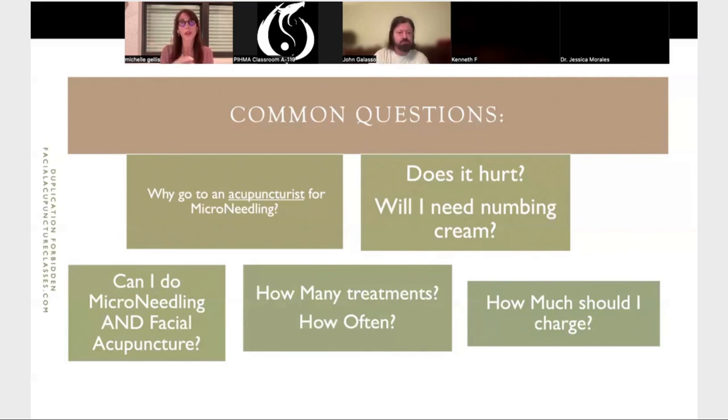And my recommendation is you do cosmetic acupuncture and microneedling, so three cosmetic acupuncture and one microneedling treatment, not at the same time, unless you just wanted to focus on microneedling, let's say here or here or here. And then you could do your facial acupuncture elsewhere. How many treatments? 4 to 6 is what's right for most people. And how much should I charge? I tell my students, call some of the medi spas, find out what they're charging, and charge just a little more.